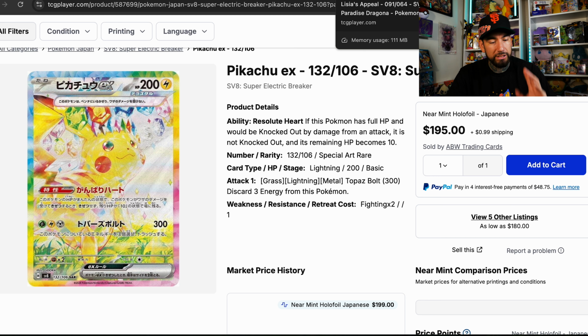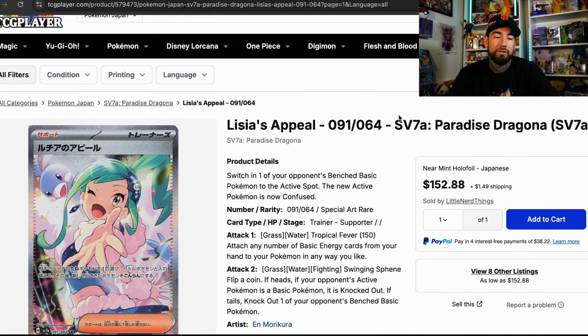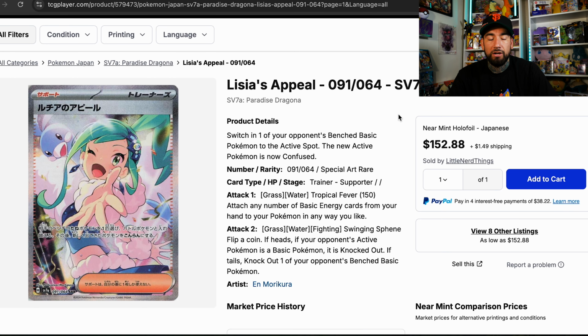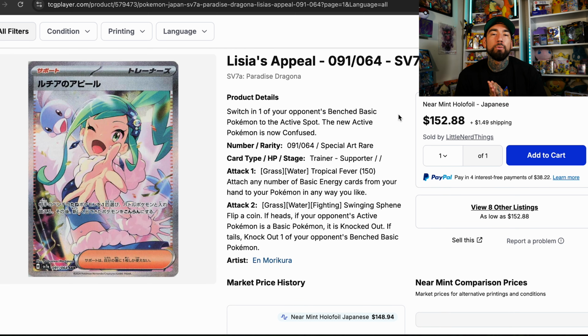Now this is a card that I can get behind. The Lisa's Appeal, to me, I love the Altaria in the back. Obviously we're still in Japanese singles, so Paradise Dragona, I think it's one of the best sets in the SV era, probably number 3 or 4. We did do a booster box tier list, so I'm gonna leave a link right here. Highly recommend you check that out. Agree with me, disagree with me, it's a fun video, fun watch.